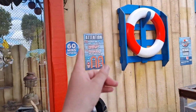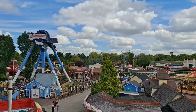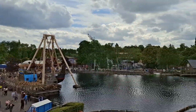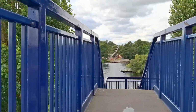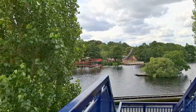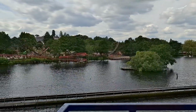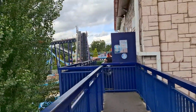Yeah, 60 minutes if you were from this point. Wonder if there will be any different views of Gold Rush from up here. Can we see it? Not from that angle. Maybe when we get a bit lower down. You can get glimpses of it, but it's actually very well hidden. Short queue.